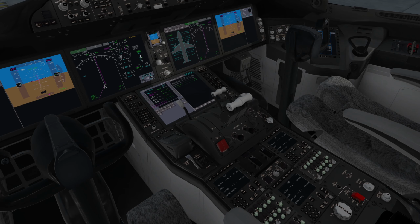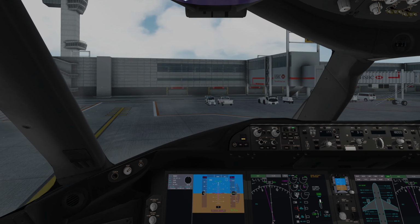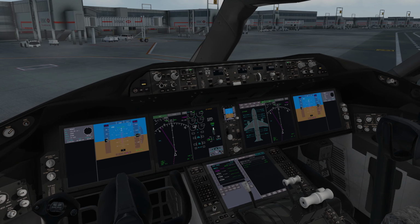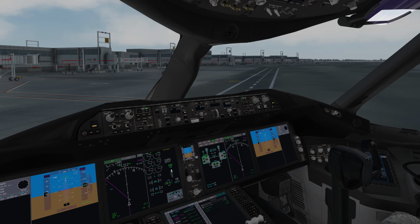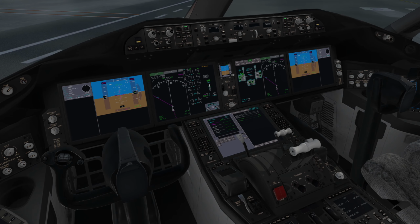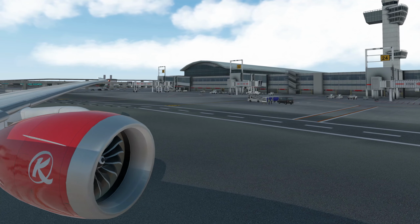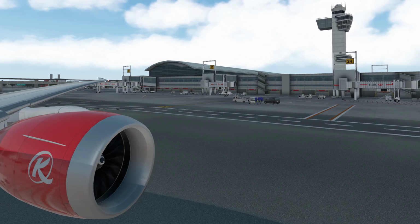Don't know why the flaps, I never actually set the flaps, but that's happened. Gonna have to get that restarted again. Engine starts. Don't know what the issue was there. The flaps had started setting themselves to 20. Could be something to do with the checklist.